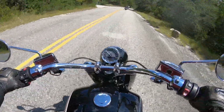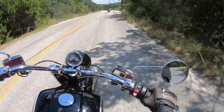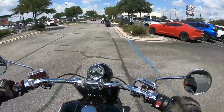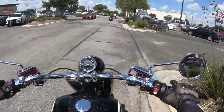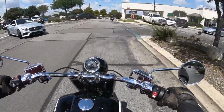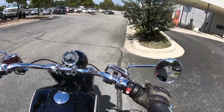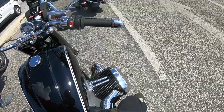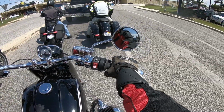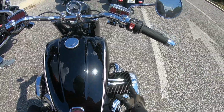Oh man, I hate the way it feels. I gotta pick up my foot when I know the peg is gonna hit the ground, and it always does. What's my final verdict? It's a nice looking bike. Yeah, I'll tell you one thing. This is a high quality motorcycle. Very high quality. The Boxer engine is just, I mean, it's pretty kick-ass, not gonna lie.